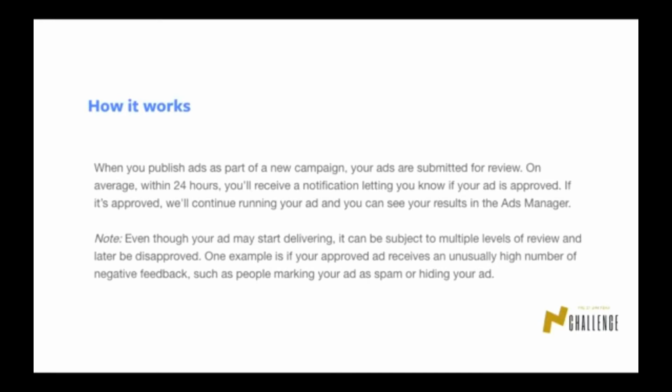Even though your ad may start delivering, ito ha, tandaan nyo to, it can be subject to multiple levels of review and later be disapproved. Ito ay na-experience ko na, that's why I troubleshoot it kung bakit nangyayari yon. That's another reason kaya po inaral kong mabuti yung Facebook review process. Pwedeng tumatakbo na yung ads mo, then after 2, 3, 4, 5 days, bigla nilang i-stop, kasi may mga layers of review.